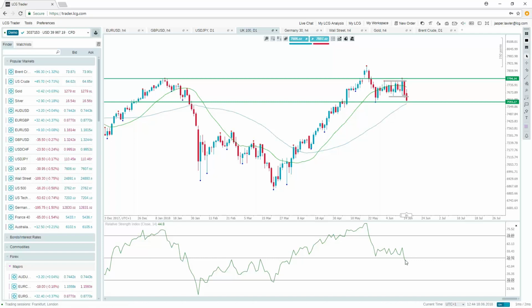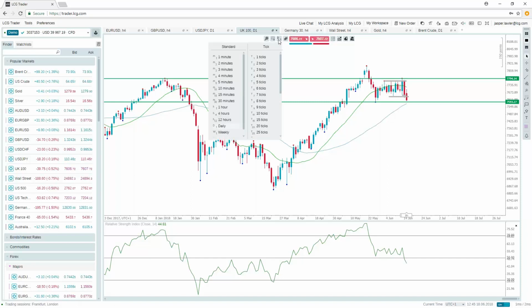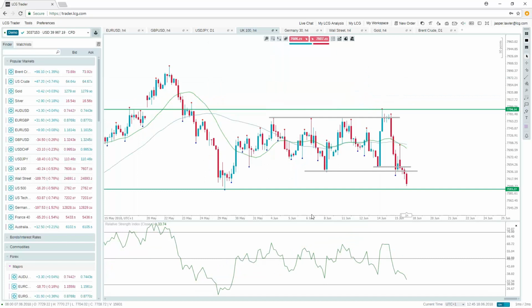You can see for the time being, we obviously haven't closed the day, so you can't put any meaning onto it yet, but RSI seems to be implying we're dropping through the 50 threshold, which would be a negative for the trend. We've had some false breaks, so again, we basically need to close for the day below that 7,600 to put any weight on it, but at the moment it's looking a bit negative.